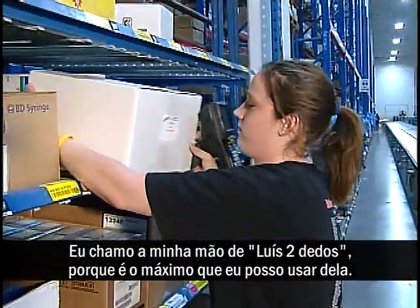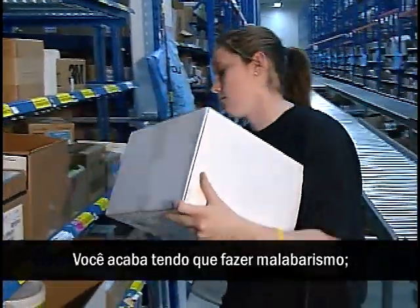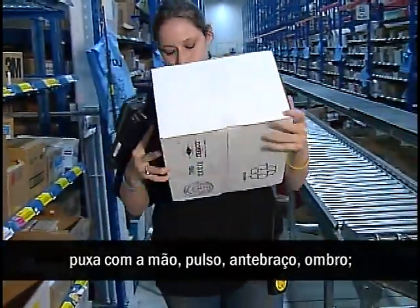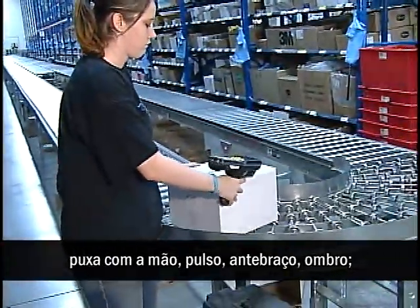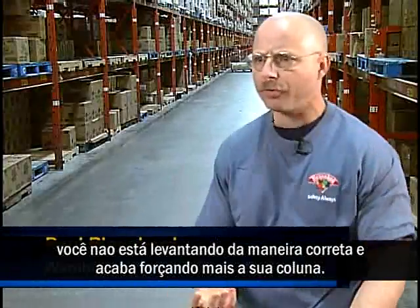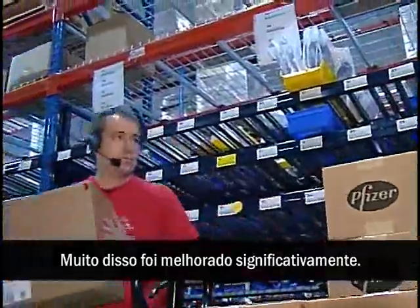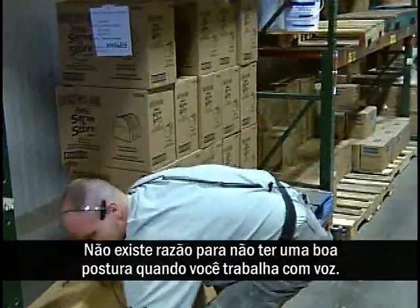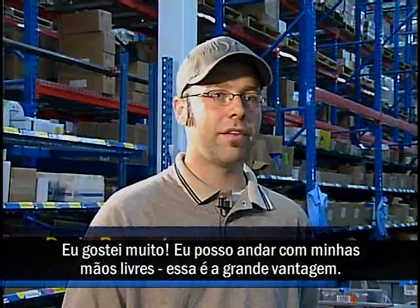The two-finger Louie, I call it, the best you're going to get is two to three fingers from that hand. So you're doing a little bit of a juggling act. You're pulling on the hand, your wrist, your forearms, your shoulder. You're not lifting it quite right, so you're putting undue strain on your lower back. A lot of that has been highly improved, because there's really not a good reason not to lift properly once you're on voice.